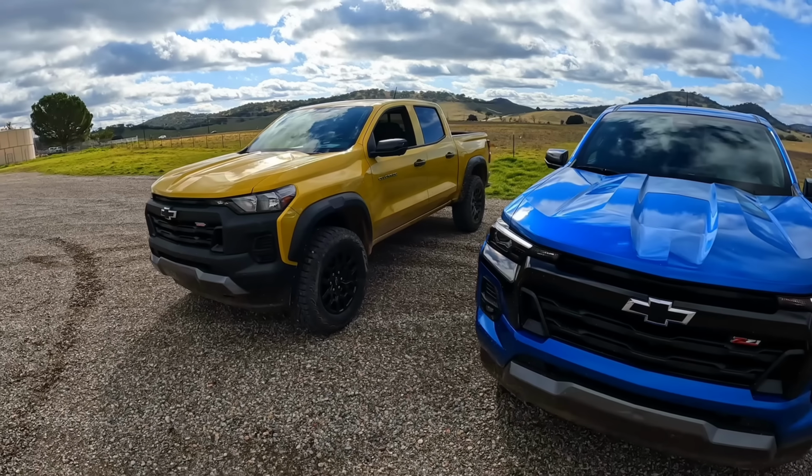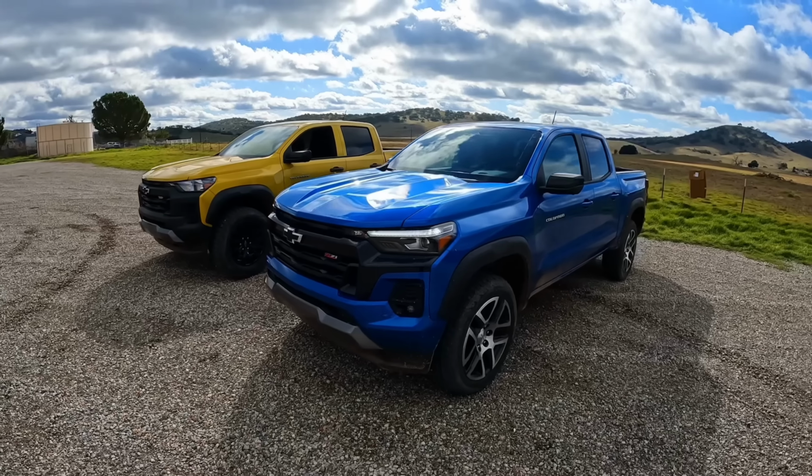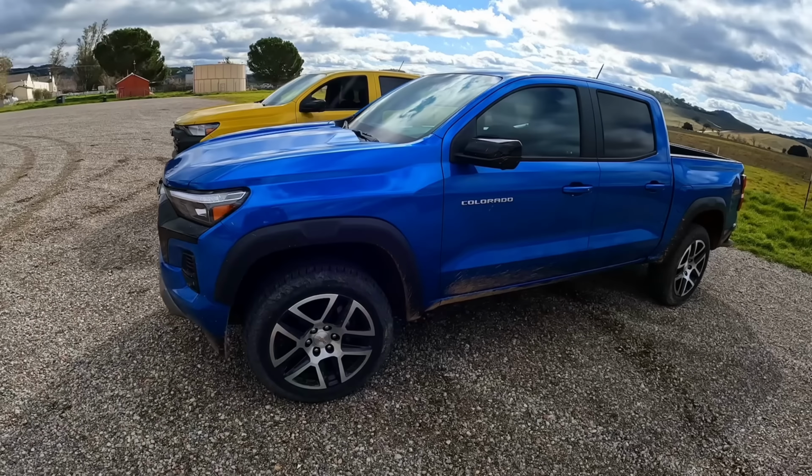You can use the full-size wheels on these, so it opens the door up for a lot more choices when it comes to wheels on these trucks. Just kind of a heads up if you didn't already know that. I like that fact of this.